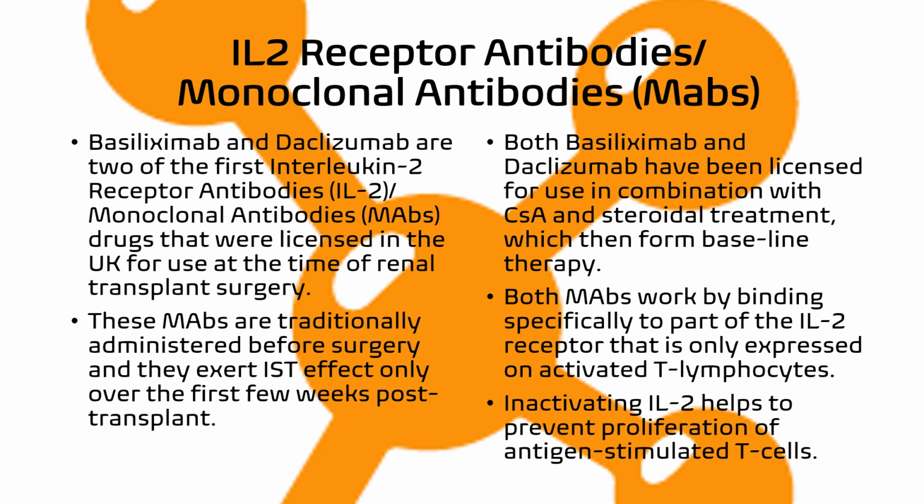So in around the IL-2 receptor antibodies or monoclonal antibodies, basiliximab and daclizumab were the first two initial interleukin-2 receptor monoclonal antibodies that were licensed in the UK for use at the time of transplantation. The monoclonal antibodies are traditionally administered before surgery, and they exert an immunosuppressive effect only over the first few weeks post-transplant. Both basiliximab and daclizumab have been licensed for use in combination with CSA and steroid treatment, which then form a baseline therapy. Both monoclonal antibodies work by specifically inhibiting a part of the interleukin-2 receptor that is only expressed on activated T lymphocytes.